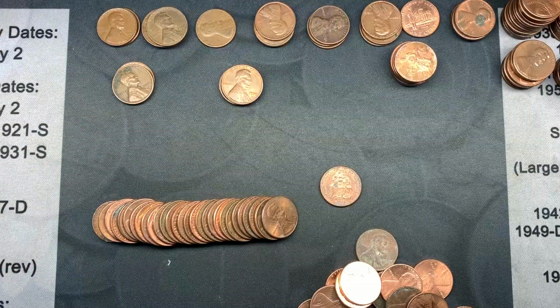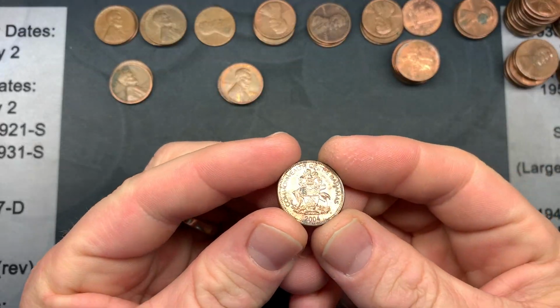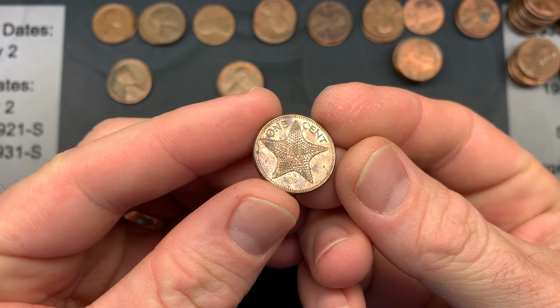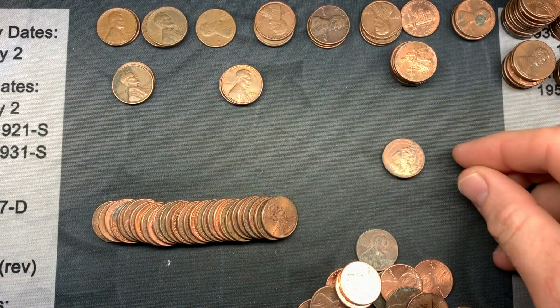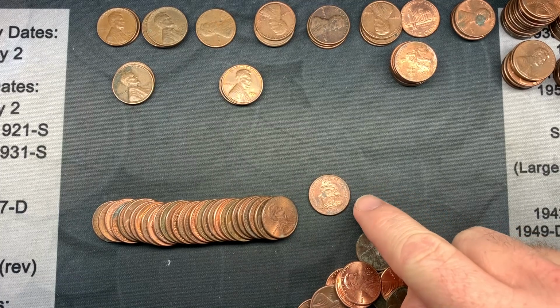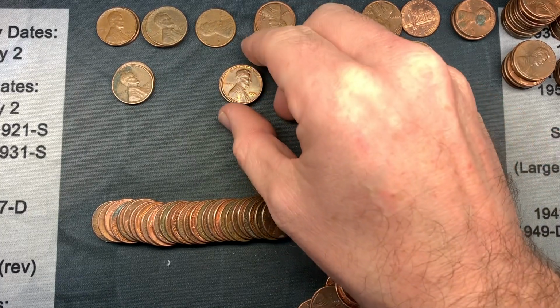Thanks. The girls took a break from opening rolls, but I found our first foreign coin of the night. It's a 2004 from the Bahamas. Got to love the 1 cent. Very cool. And last time we found a Bahamas coin, someone commented that the Bahamas is considering stopping printing the Bahamas penny. So that's a pretty cool find.